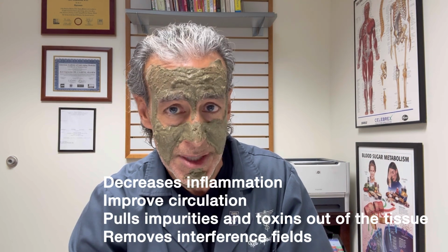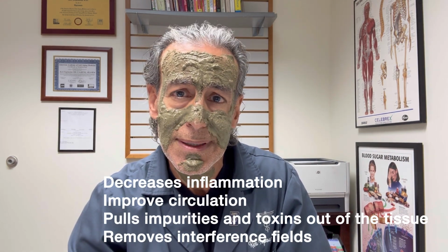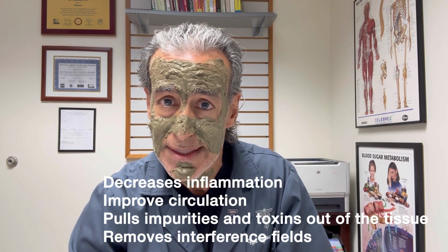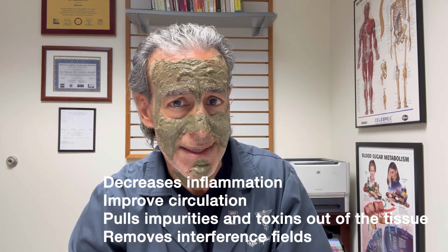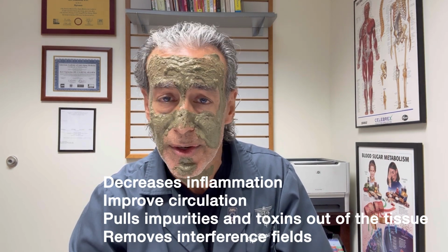First, it decreases inflammation and increases circulation in the areas where you're doing the mud packs. It also will pull impurities and toxins out of the area in question. And the third thing it does is it will decrease interference fields in the area where you're doing mud packs. Now, those first two things, inflammation, circulation, and pulling toxins and impurities out, make sense to everybody.